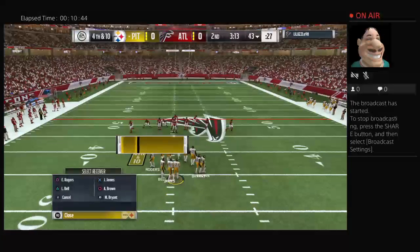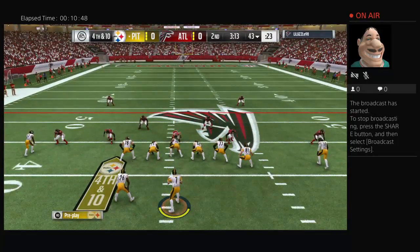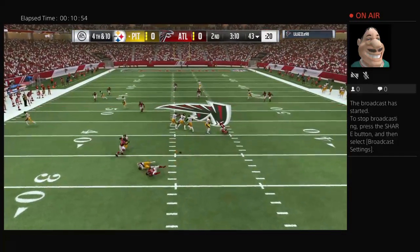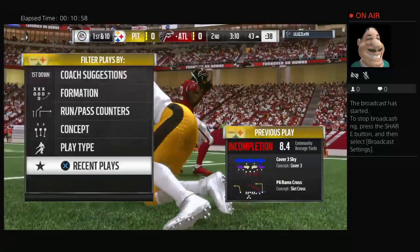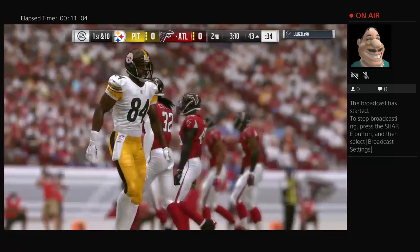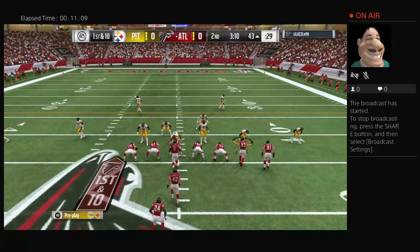Roethlisberger will stay out there, and they're going to go for it on fourth. Here we go on fourth down with Roethlisberger. A hit as he throws, and this is going to be incomplete. Boy, a real head-scratcher there. And the Falcons will take control of the football in great field position. Looks like the defense in press coverage here.